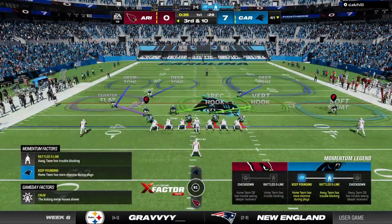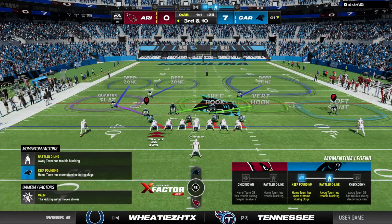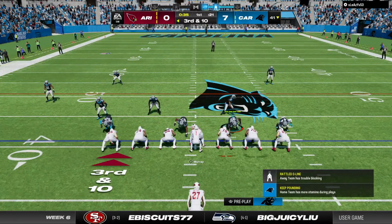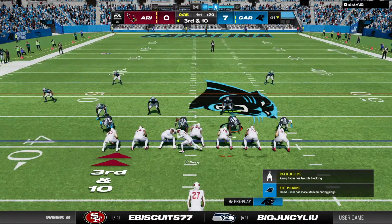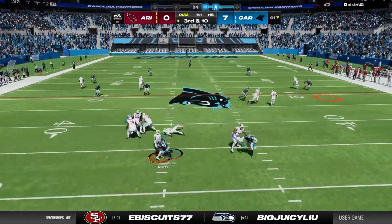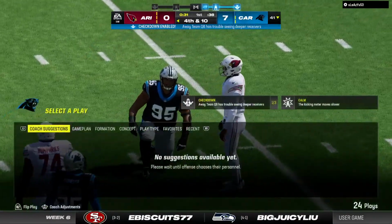An incomplete pass on that last play, and that means they'll need to come up with something here on 3rd down. Murray now. And the throw there going to be incomplete.